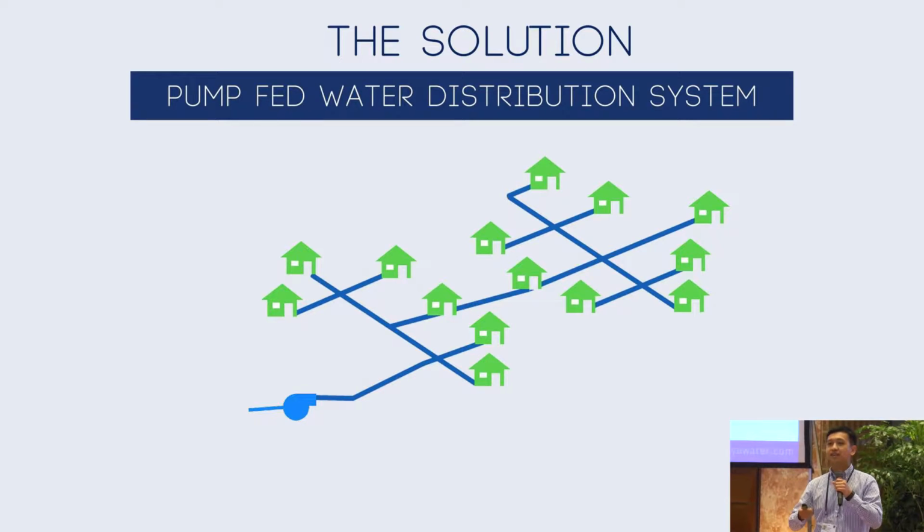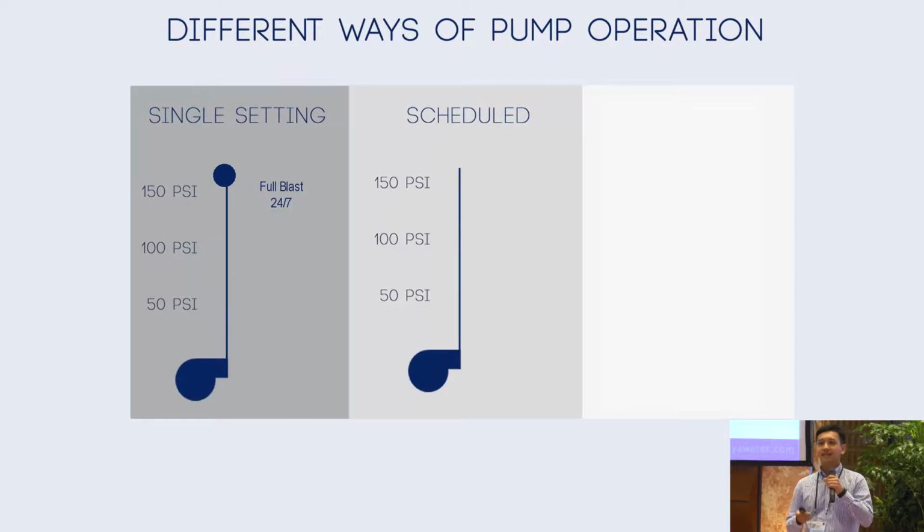Imagine this is your typical pump-fed water distribution system. And in your typical neighborhood, you have a pump that supplies the needed pressure to reach every household in that water network. The efficiency of that water network depends on the efficiency of how you operate your pump. But how do you operate your pump? Currently, there are two common ways: single setting and scheduled mode of operation. In a single setting operation, you operate your pump full blast 24/7, even during off-peak hours. So clearly that's inefficient, right?